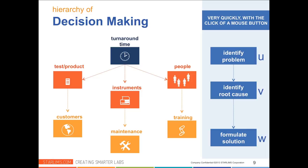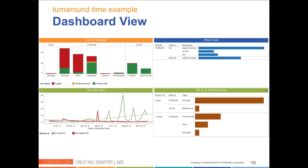When you look at this screen, what you see here is a KPI dashboard, and I'm sure many of you are familiar with it. In this dashboard, we see the key metrics to assess how the lab is doing. Depending on your lab, you may be interested in your current backlog, your current workload, and your turnaround time metrics, but this is not the typical static dashboard that you may be familiar with.